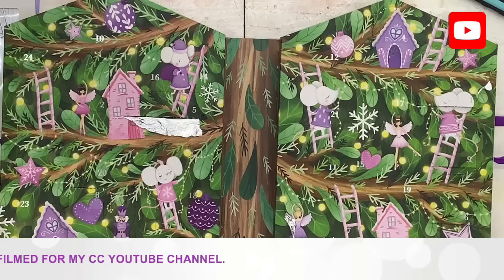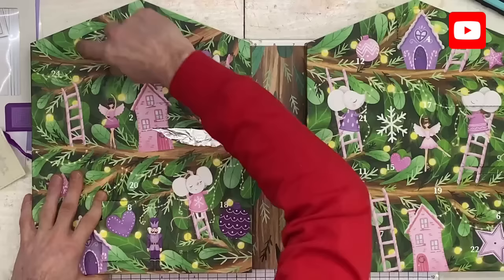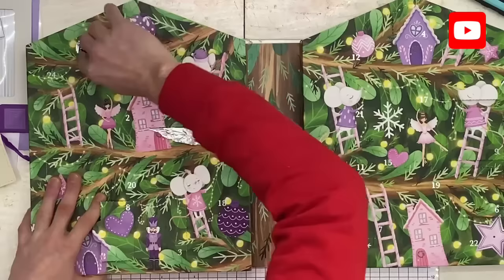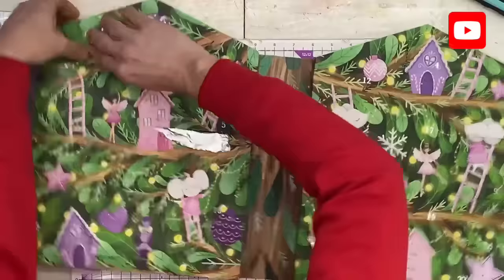So yesterday, the 9th, was on the right-hand side. I'm going to say, yeah, here we go. Number 10. Let's go in to the opening of number 10. And we have got Craig's favourite, and I say that quite loosely, glitter. Let's get in there. There we go.